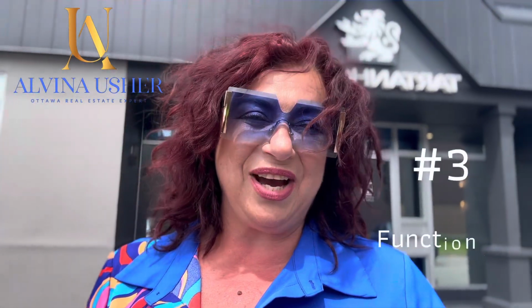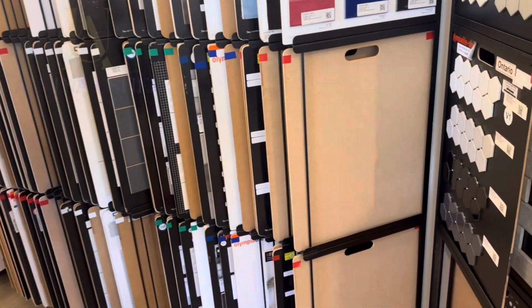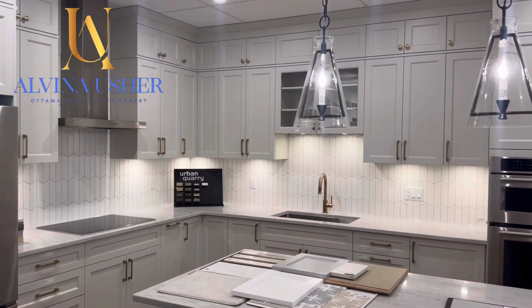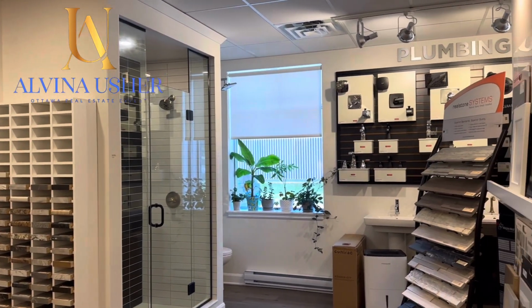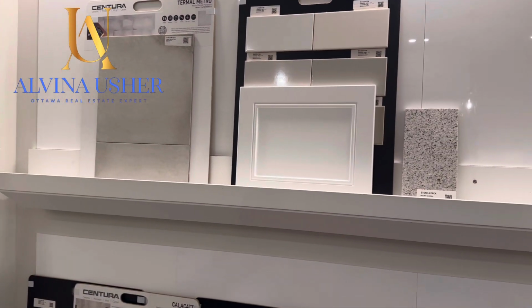Number 3, prioritize functionality. It is so important that all the finishes you choose are functional. You will be able to use them and, as I say, abuse them. Different people have a different touch with their finishes and appliances. There are different finishes like lacquer, shiny, or MDF, or just wooden cabinets, and laminate or hardwood flooring, or carpets. Consider how functional they are for your way of living, and for you to maintain and clean and maybe upgrade in the future.